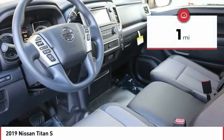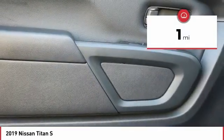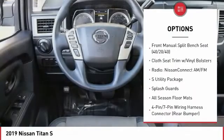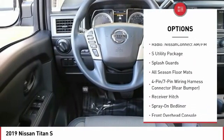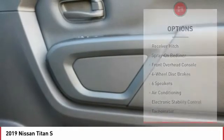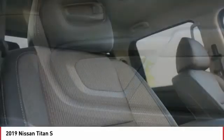This vehicle has less than 100 miles. Here are some of this vehicle's great options: traction control, dual airbags, air conditioning, power steering, four-wheel disc brakes, center armrest, power windows, CD player, rear window defroster, trip computer.